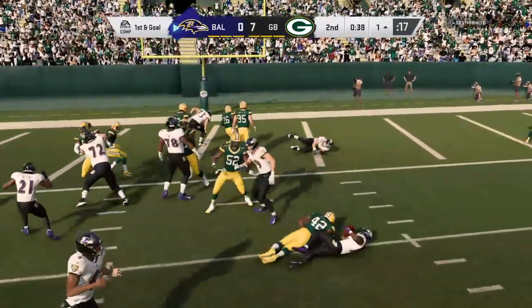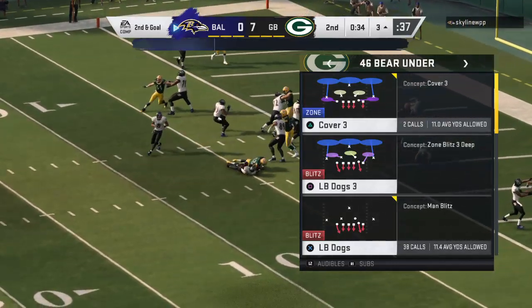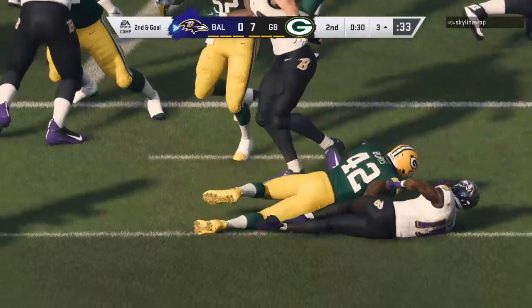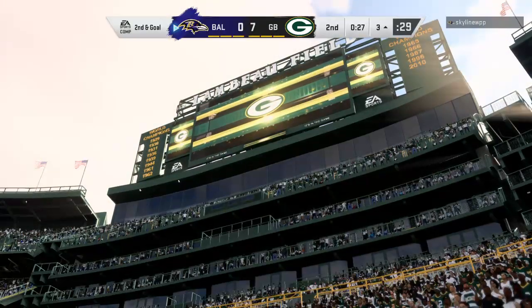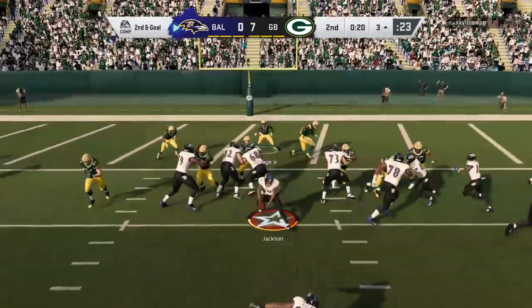Oh, how about this call down near the goal line? And that one covered beautifully. Their defenders stayed home, and they'll stop him behind the line. I like the idea to mix it up from time to time because, let's face it, you can't be predictable. But the execution was a little lacking on this one, right? They might want to go back to the drawing board with that call.